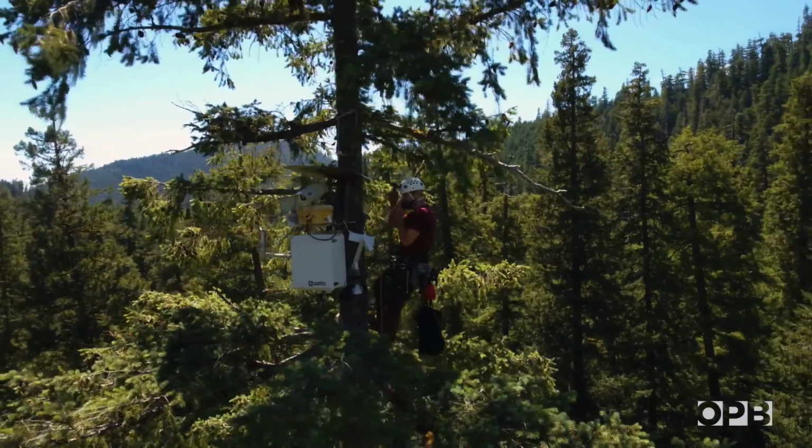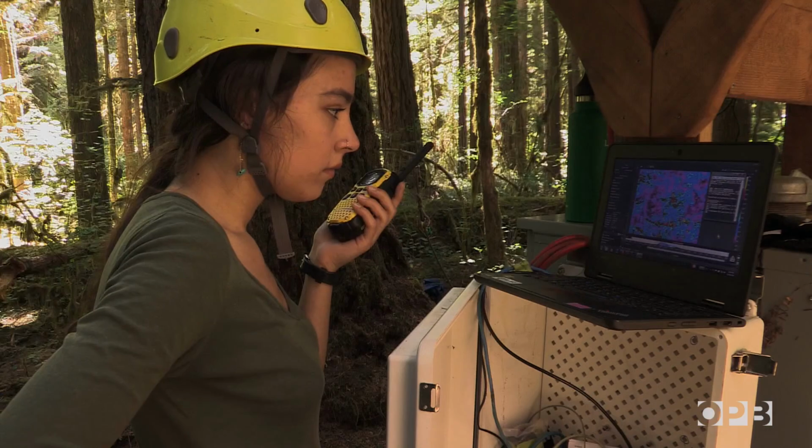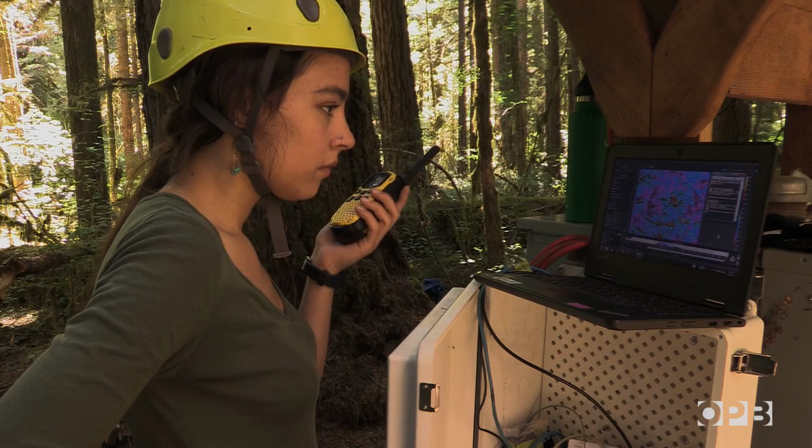My best guess, if we want this thing to pan and tilt anymore, is that we're going to have to take the whole assembly down and rebuild it.